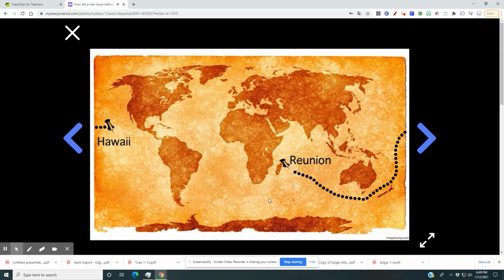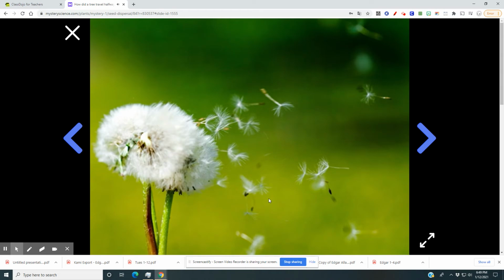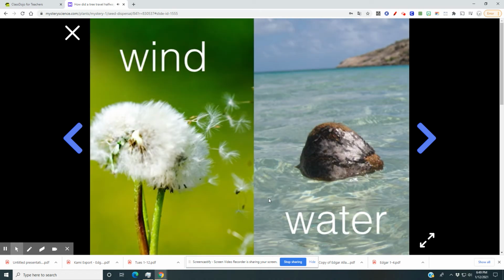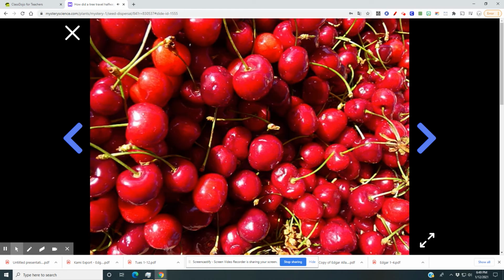So we've seen that plants have ways of sending their seeds away in order to reach a good place for the seeds to find sunlight and grow. Some plants use the wind to carry their seeds, and others, like the coconut and sea bean, use the water to carry their seeds. So wind and water. Are there other ways that plants move their seeds? There are. You probably recognize these.